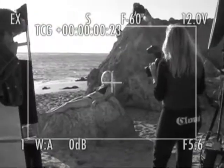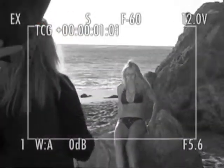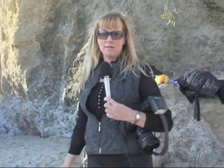We're gonna do some warm-up shots here before we get really into it. Today's model is trying to break into the modeling industry, so she's not really comfortable yet in front of the camera. And so the first few shots, we may get our best, but usually they're warm-up shots.